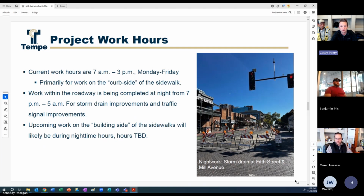Work that's being completed within the roadway includes the storm drain work, which you can see in this picture right here. It's actually in the roadway outside of the sidewalk. So that work is primarily being completed at nighttime from 7 p.m. to 5 a.m. That's also Monday through Friday.